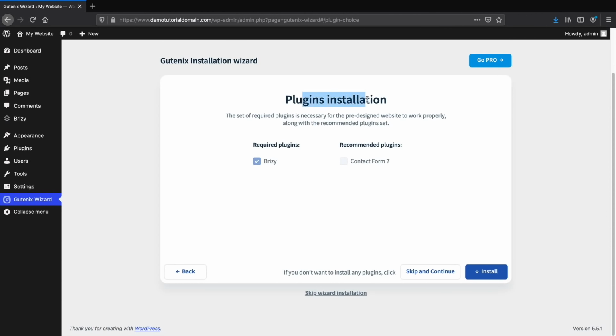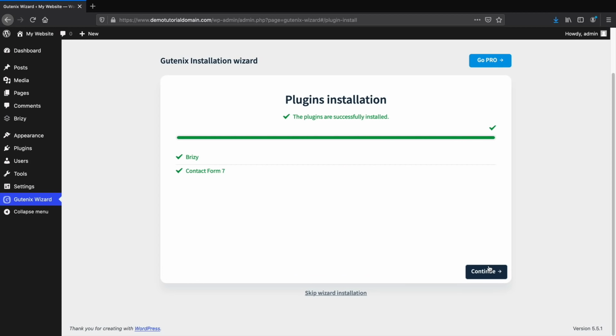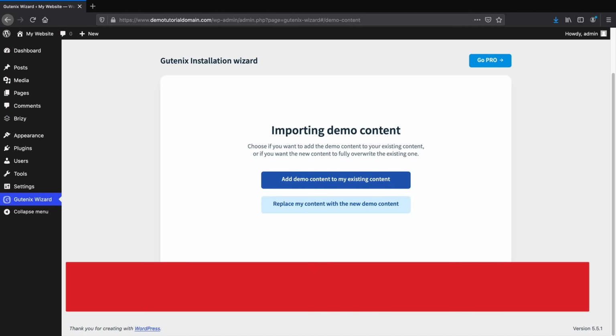So the plugin installation, you'll see how it says required plugins and recommended plugins, but we don't need the recommended plugins. But if you want to have another contact form on your website, you can do that. All right, so essentially what we're doing right now, guys, is we are just overriding our website and using templates from the theme. So let's go ahead and click on continue here.